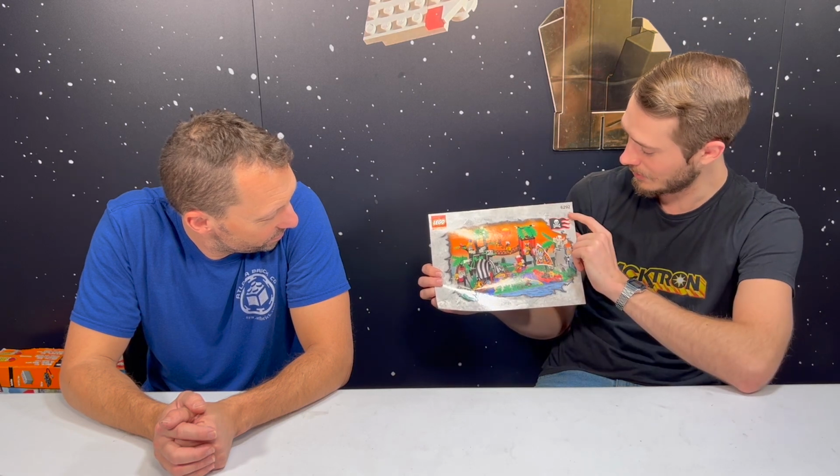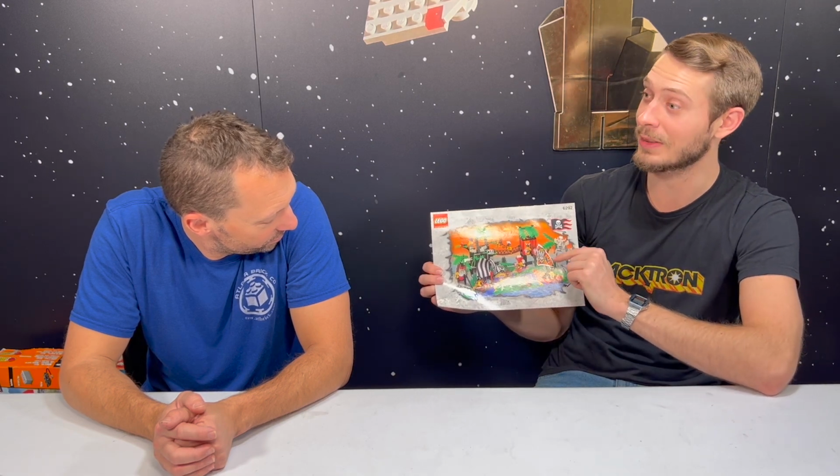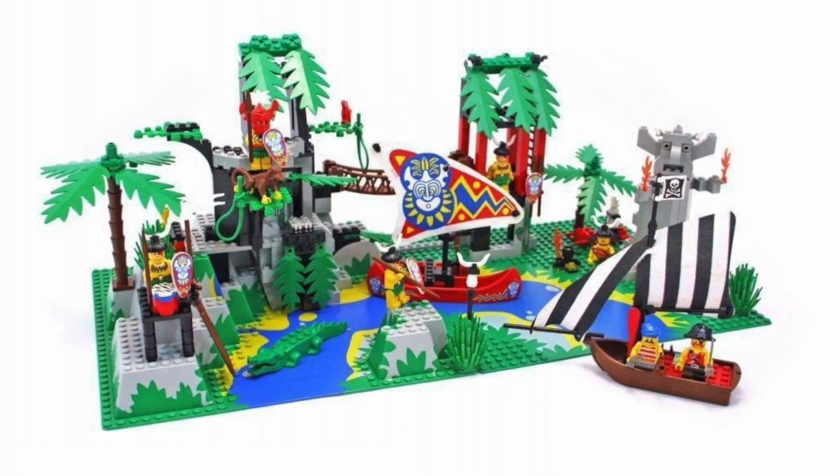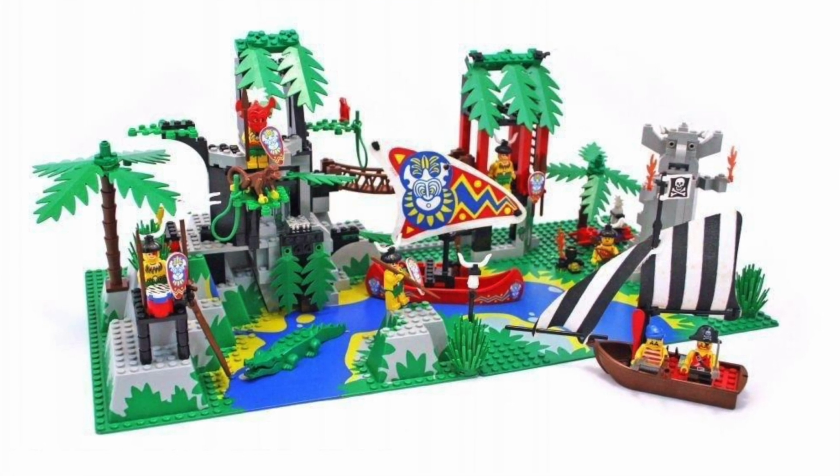And the set number is 6292. I actually got the reissue of this set. This is the original. I only have the instruction booklet to show off here. I'll drop a picture of the built set on the edit. But this was awesome as a kid.